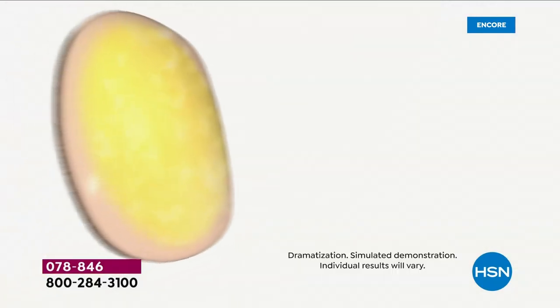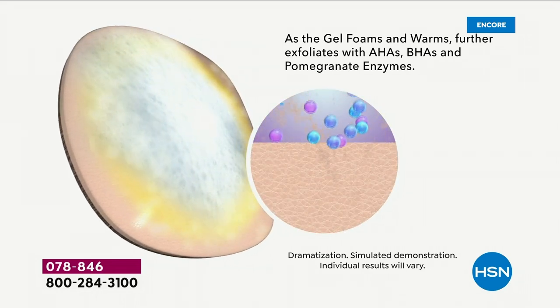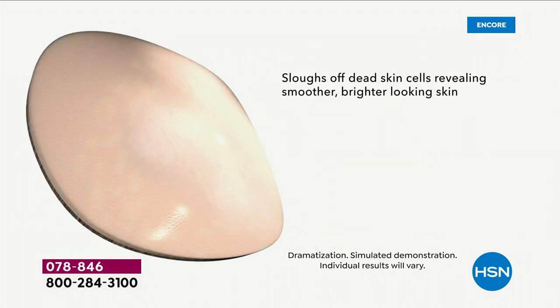You're gonna do this for 2 or 3 minutes on dry skin. Now, you also even have a little bit of pomegranate enzymes in this. And of course, then you're gonna gently take a warm cloth and wipe it off.